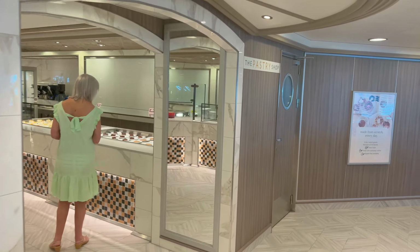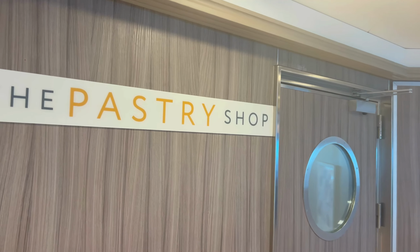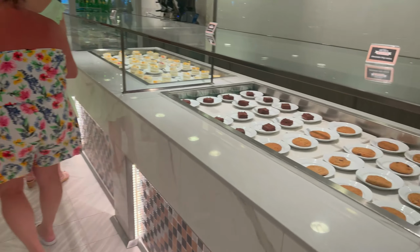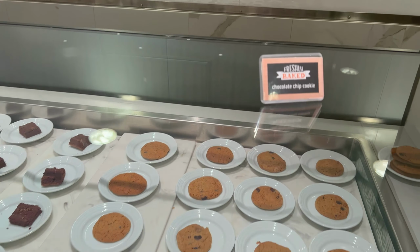Now, what? The little dedicated pastry shop. Oh. And they do open this till late at night as well. And it was open early morning as well, and you could get a nice coffee and things like that from there. Some chocolate chip cookies.